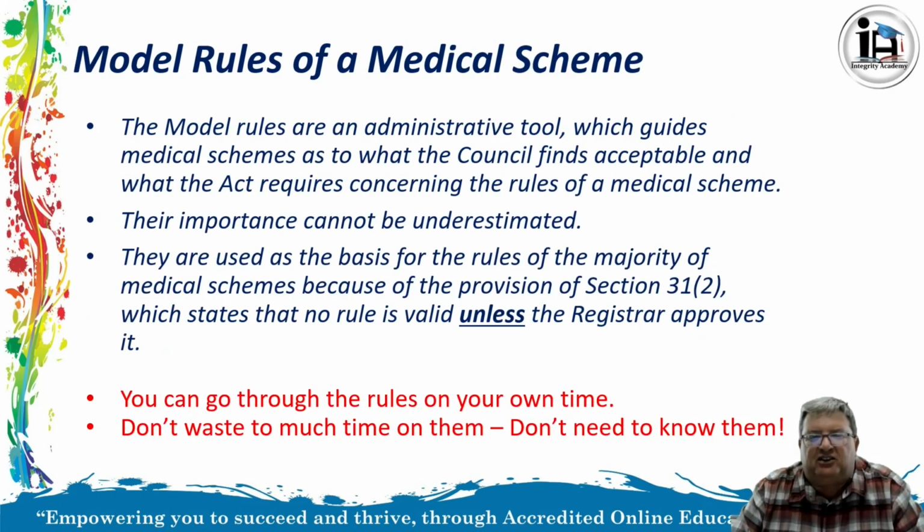Model rules of a medical scheme. The model rules are an administrative tool which guides medical schemes as to what the Council finds acceptable and what the Act requires concerning the rules of a medical scheme. Their importance cannot be underestimated. They are used as the basis for the rules of the majority of medical schemes because of the provisions of Section 31, subsection 2, which state that no rule is valid unless the Registrar approves it.